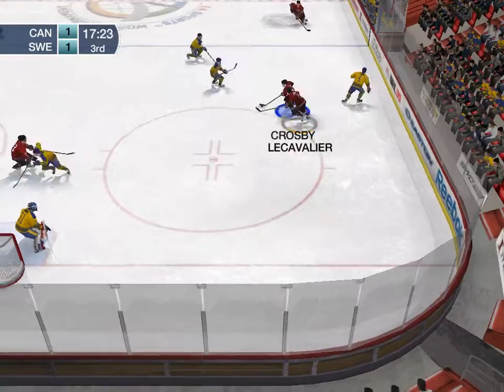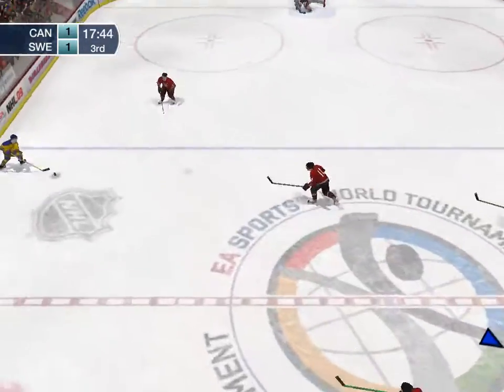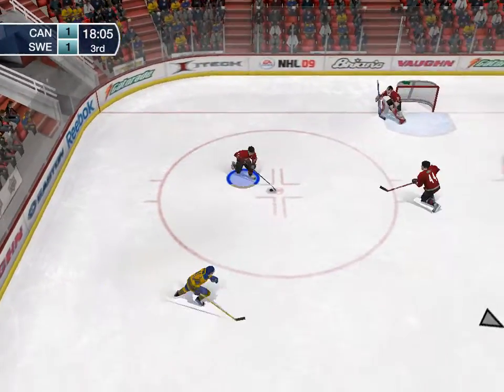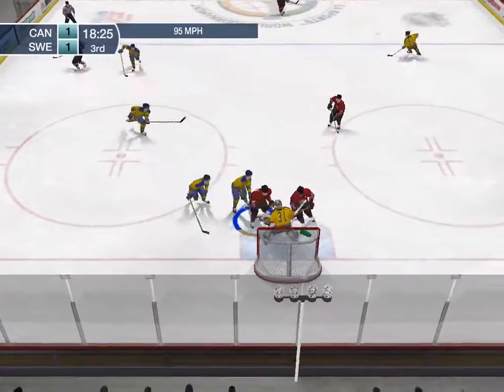Here. Picked up by Lidstrom. Here comes Crosby to Lidstrom. Now over to Alfredson. Take it up. Niedermeyer. Down to the final 2 minutes of the third period. Shoots the puck.